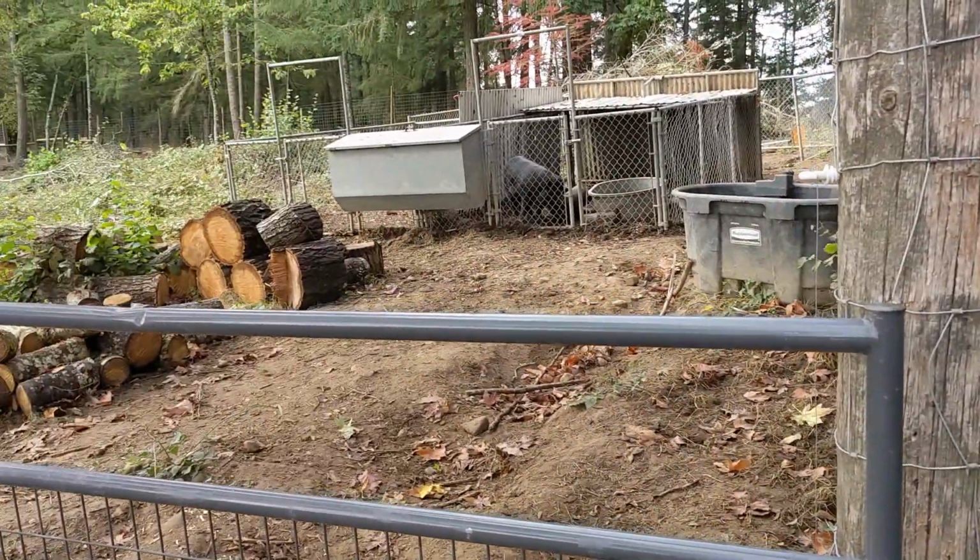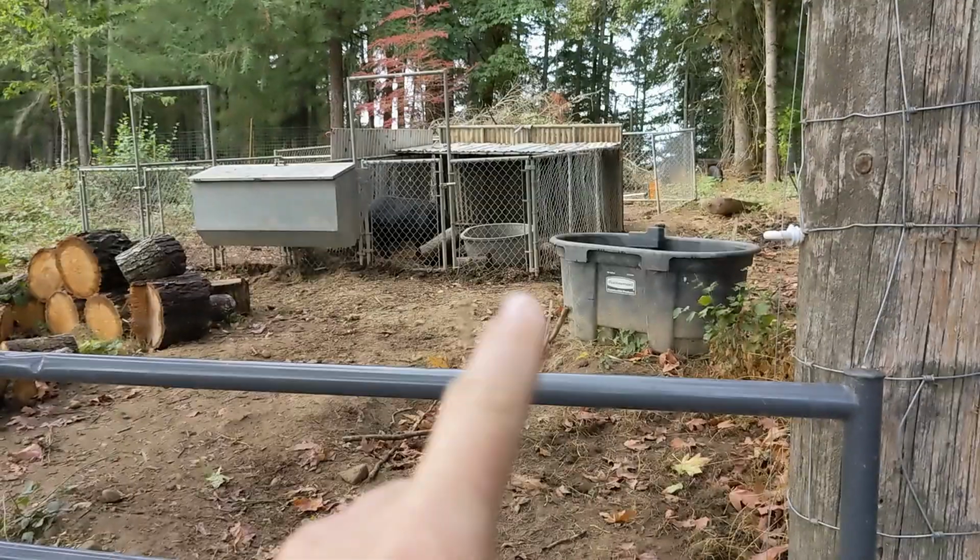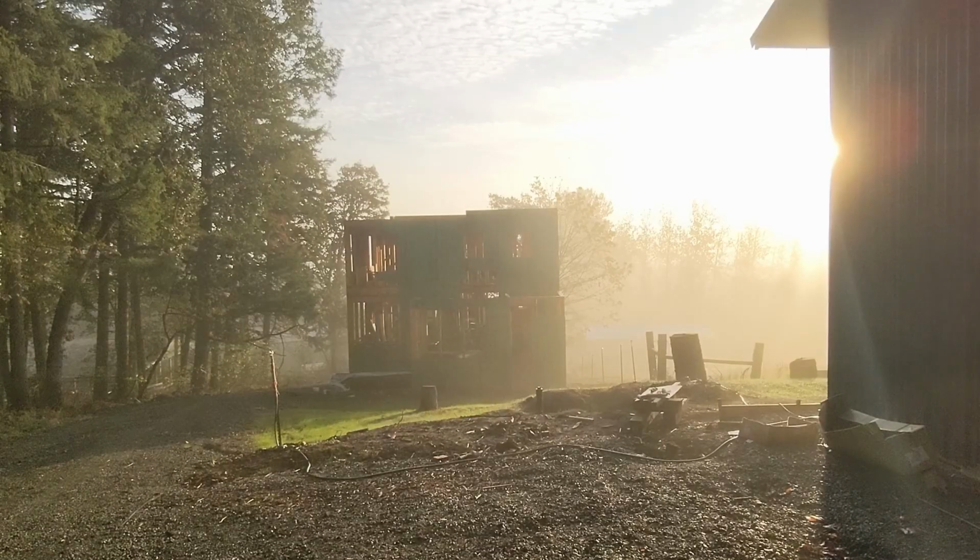So that just leaves our boar, and we took the extra 2 roof sheets and gave him an enclosure right through that area.